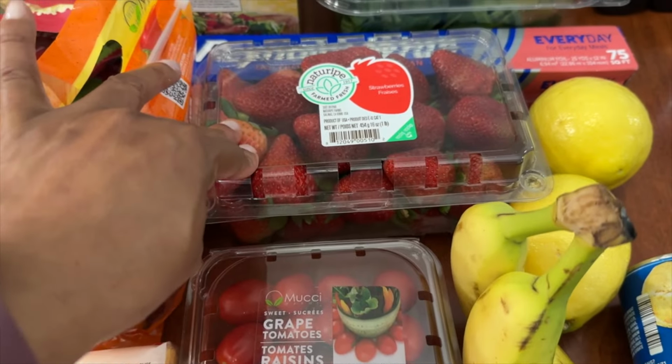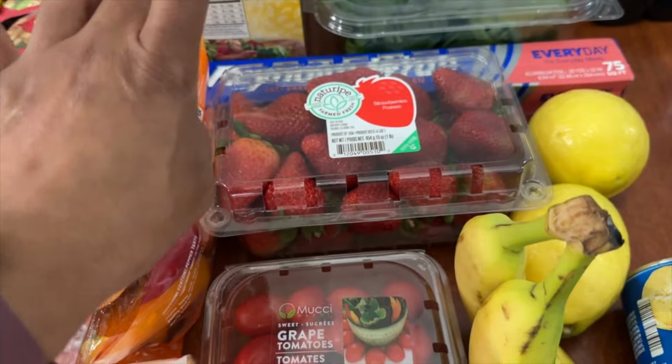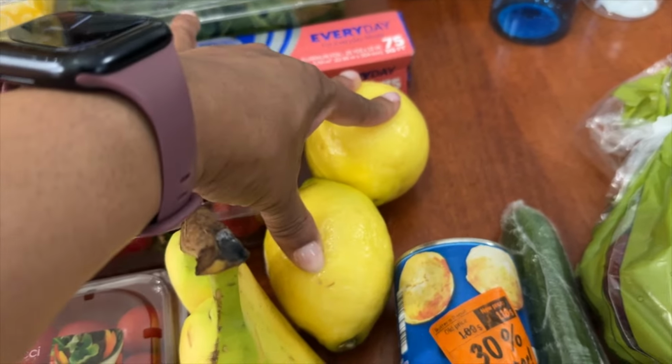Strawberries this week at Lidl were two for $4. So I picked up one, no, not two for $4, $1.99. The lemons were 59 cents each.